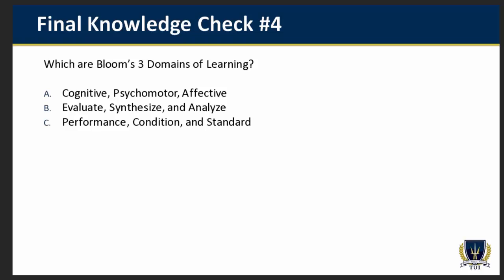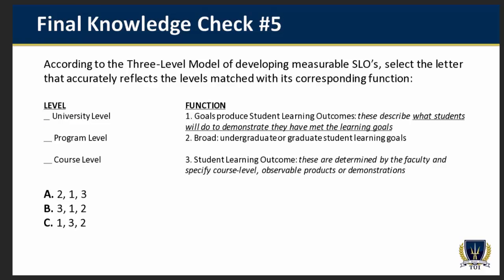The answer is A. These are the domains of learning. That's cognitive, affective, and psychomotor. Cognitive is your knowledge or your mental skills. Your affective is your emotional areas, like your attitude or your sense of self. And then your psychomotor, which is your manual or your physical skills. Now, B was incorrect because we know those are the levels of learning, and C are just the characteristics of the effective SLOs.